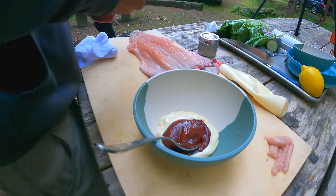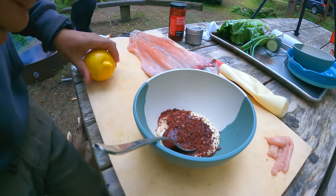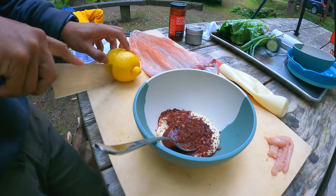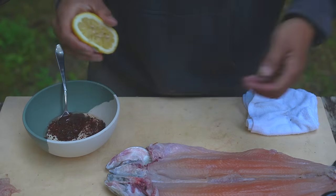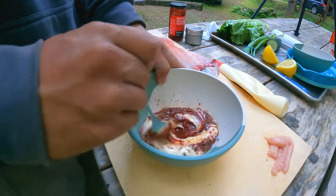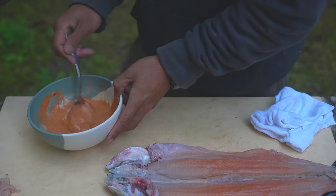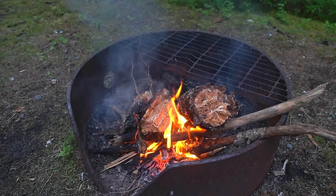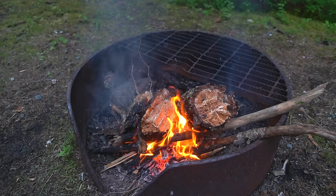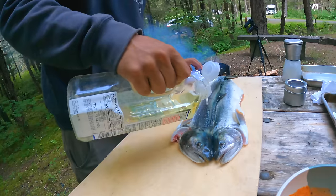That should be plenty. Gochugaru. Little lemon juice. And let's mix it up. Ooh, that looks tasty. That looks like a spicy chipotle. Jocelyn's got the fire going. So I'm gonna wait for the coals to turn, and we'll throw this fish on there.